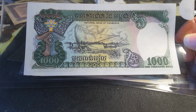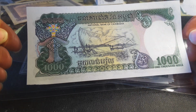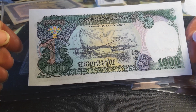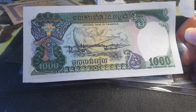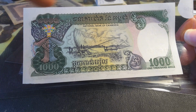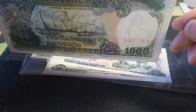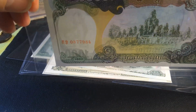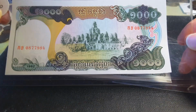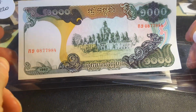And as you can see here, we have fishing, and this is Lake Tonle Sap, and that's actually the largest lake in Cambodia. So if you see a map of Cambodia, it's a really large lake in the center. It's quite easy to tell. The watermark looks like a chinthe, which is a type of mythical creature that's associated with Buddhism and Hinduism, and also China. And on this side we have the Bayon Temple, which is Angkor.